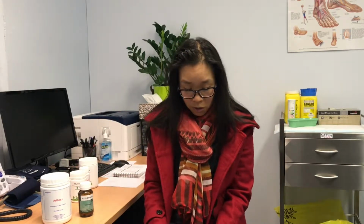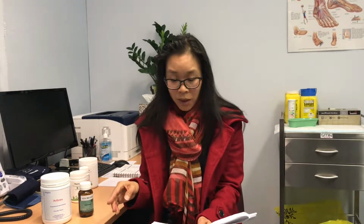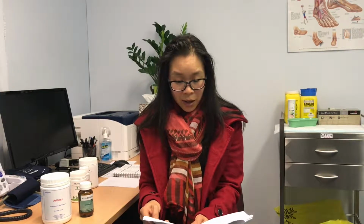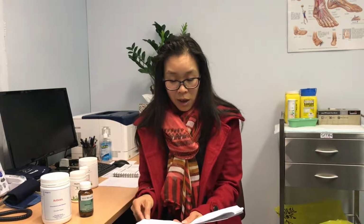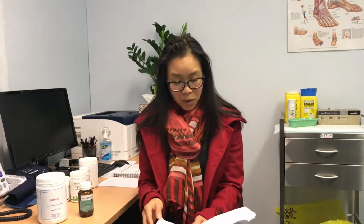Now I'll just go through some of the contraindications, because glucosamine is contraindicated with warfarin because it can increase bleeding time. So you do need to be aware that either taking glucosamine alone or in combination with chondroitin can increase the anticoagulant effect of warfarin. So please be aware of that. Also the vitamin K in there can affect the bleeding time as well, as it increases coagulation.